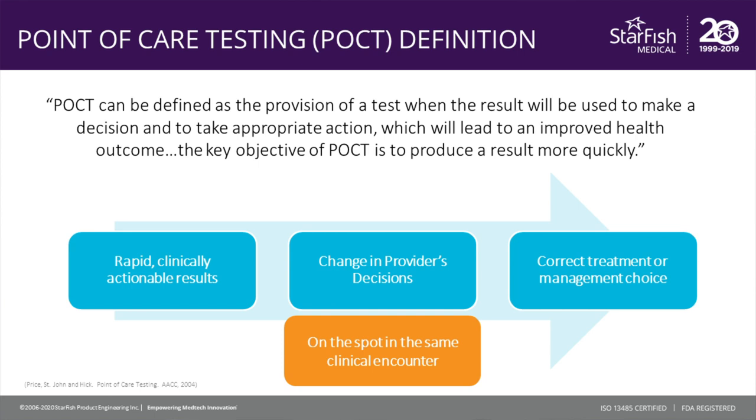And so that leads to the third element, which is the correct treatment or management choice. So I don't go home with antibiotics and I just get to gargle some salt water at the end of the day. And the key thing really for me in point of care decision making is it happens on the spot in the same encounter. And so you can see that through the examples that I gave.